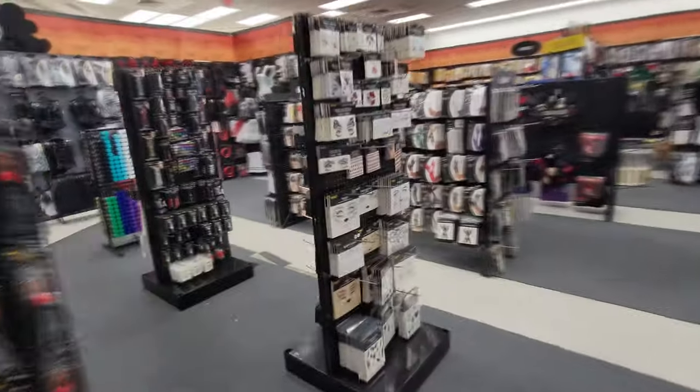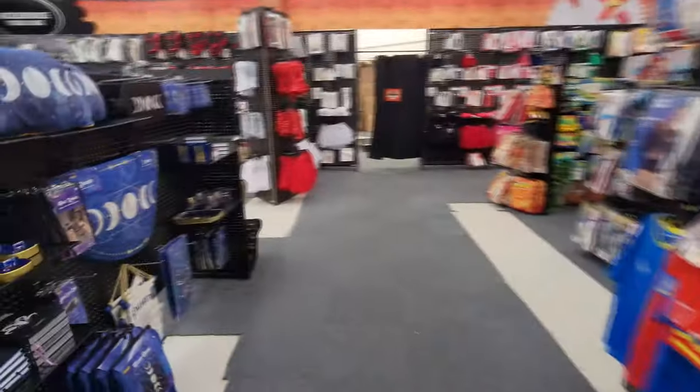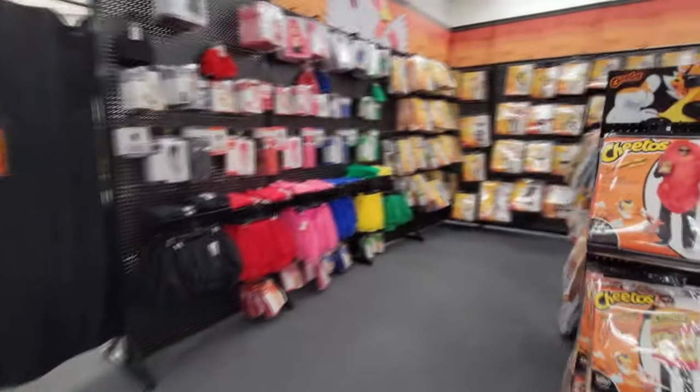All right, let's go on over this way and see if we can find any more animatronics or anything like that for sale on the floor here. And it doesn't look like it, at least back here. This is just all costumes.